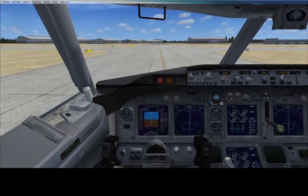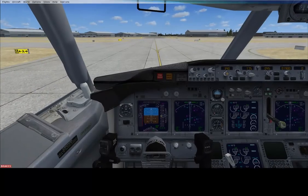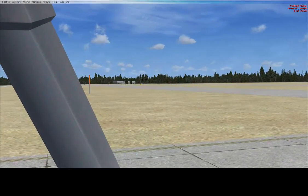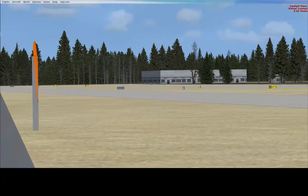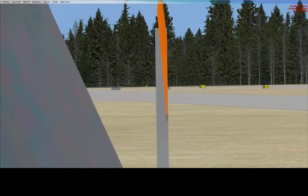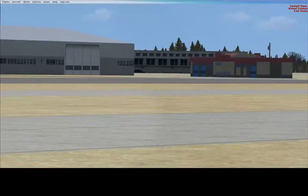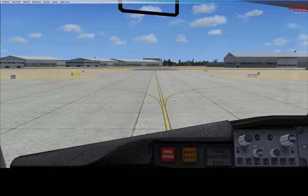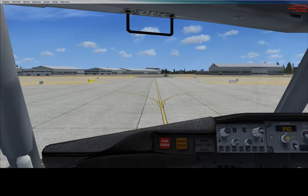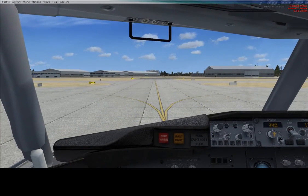Now, the only thing is, where is Hotel? So, let's see. Is it this way? I don't believe it's that way. Actually, it might. Is that Hotel down there? No, so it's got to be going right. So, Alpha, we're going to turn right on Alpha, down to Hotel. And put our flaps back up, because we don't need those anymore.